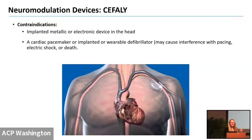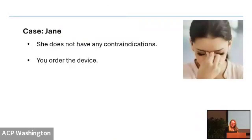They also have a caveat that you should not use it if you have severe epilepsy. Most of our epilepsy experts at UW feel that it's safe, that it shouldn't be causing problems. But again, just be aware of the medical legal repercussions, so know about this. So Jane doesn't have any contraindications.